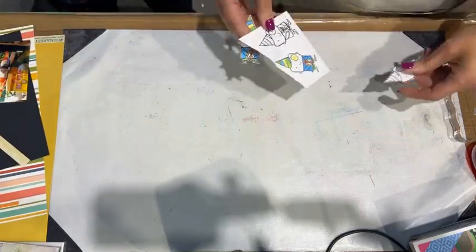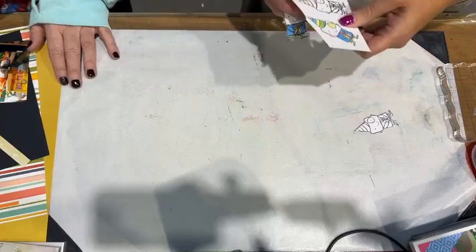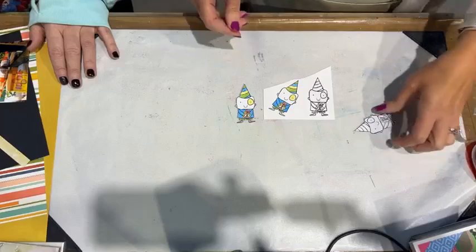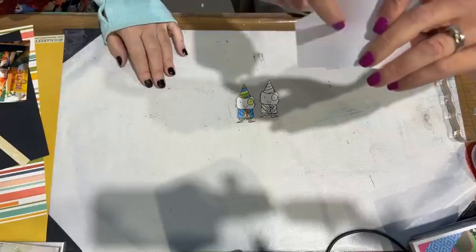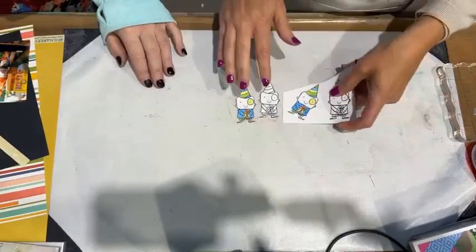I'm actually going to put my layout together with you because I want to show you how I'm going to stamp on my layout. But first of all, I'll show you here. I stamped this on the Creative Scrapbooker Superstock paper, so you can hear it's thick, because I knew I was going to be adding some water to it.